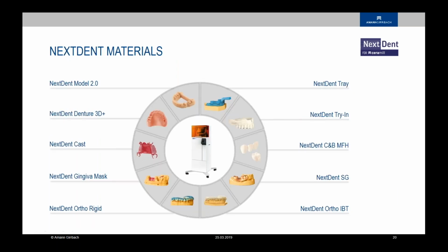Which materials are available? We have a lot of different choices here. We have NEXTDENT Model 2.0 as a very important part. That means intraoral scans are growing, and you have to find a solution for your customers to make the model at the end. Maybe not for a single crown, but for smaller bridges as well. And this printer offers you the possibility. You can also mill it out, but milling takes time on your milling machine, and this is not a very smooth workflow. So model is one important part.